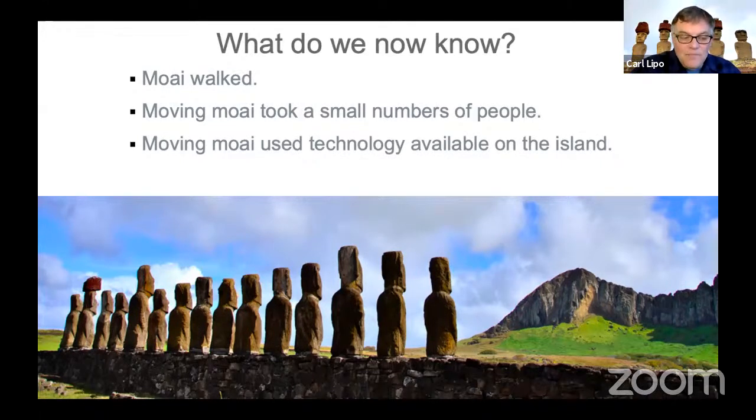And the technology they used to do it was something that was available on the island, and consistent with the resources that the population had access to. It didn't require mowing down large forests and making them into rollers and sledges and other things. People used the rock itself as the mechanism for transport, as well as human ingenuity.